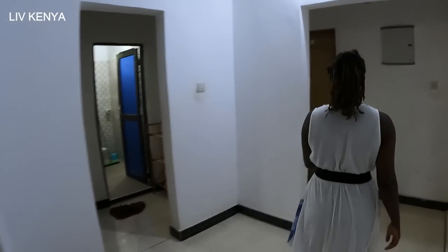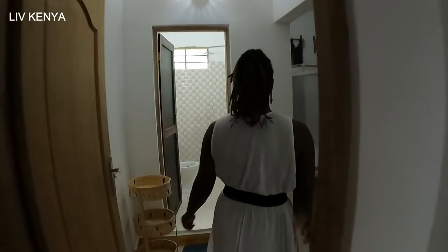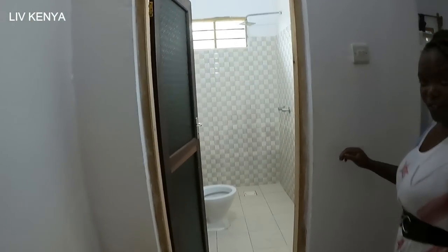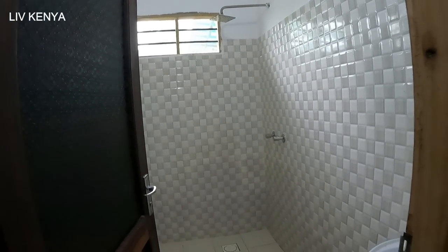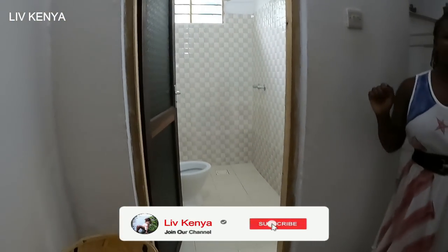So we actually booked two rooms. This room is not en suite. The bathroom is outside, but the second room that I'm going to show you right now is en suite. As you can see, the bathroom is quite spacious. The shower is hot, which makes it very interesting.